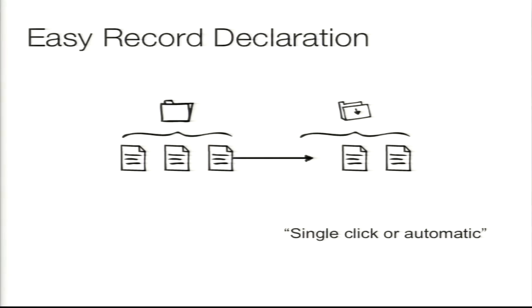So the objective was to simplify that to a single click process for the user, but also in a way that we could automate it. So now, when you're working in your authoring environment and doing your day job, which is really what you want your content users to be doing, records management can happen around you. That is the objective. When we're talking about record declaration, that's what we're talking about.